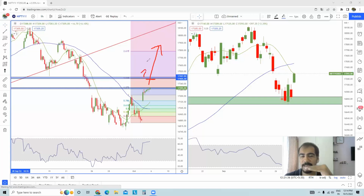If it happens slowly and steadily, probably that will be better for the market and also for this entire up move to happen. This is not a prediction. This is just a hindsight. We will need to stay above this level, 17,450, 17,500. We will need to stay above this level consistently on closing basis.